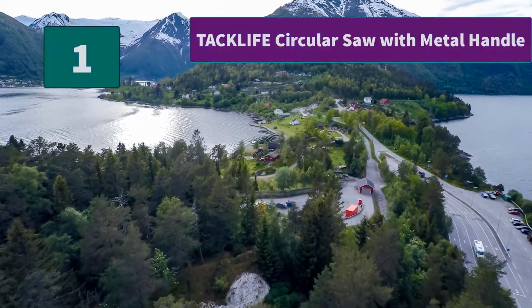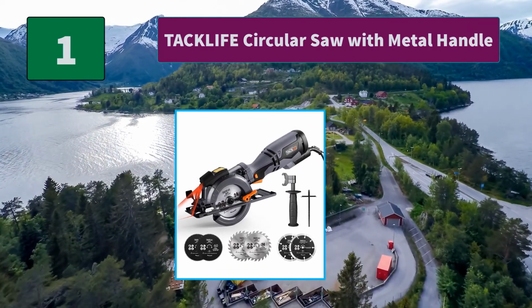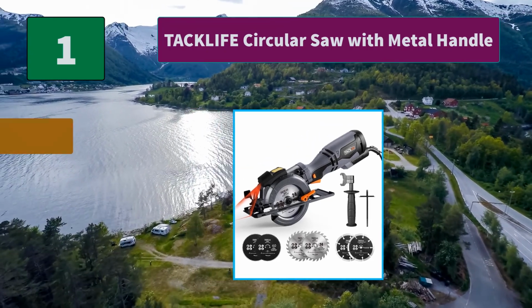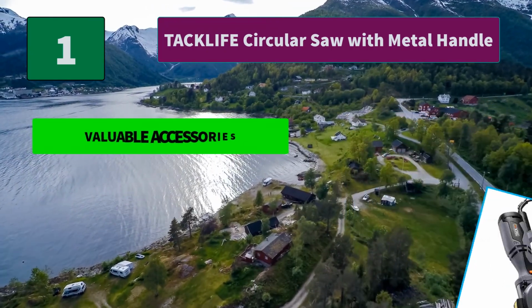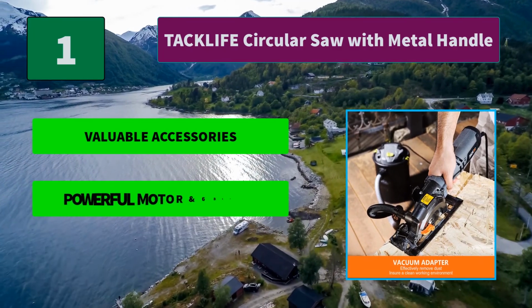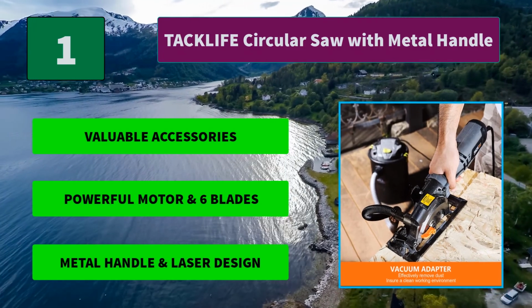Number 1. Tacklife circular saw with metal handle. The double protection switch prevents the machine from accidentally opening, promising a safer cutting job. Motor post position separates the front and rear gravity. Main features: valuable accessories, powerful motor and 6 blades, metal handle and laser design.